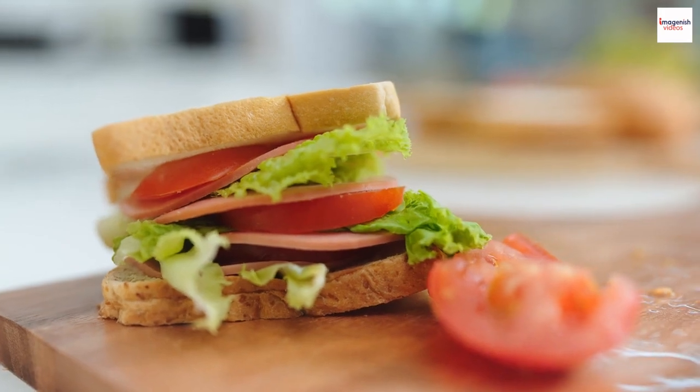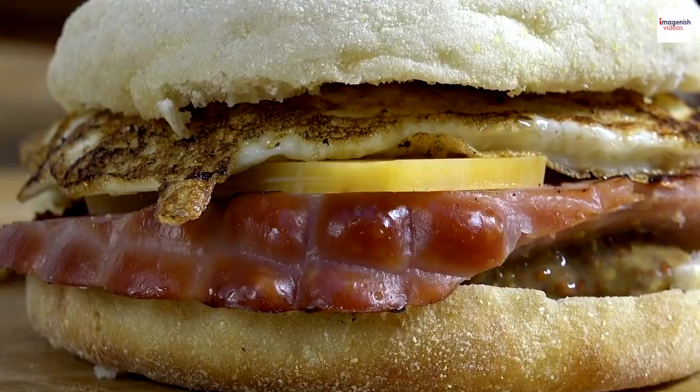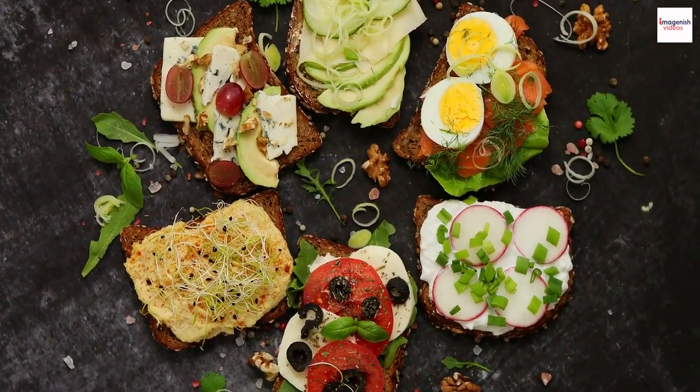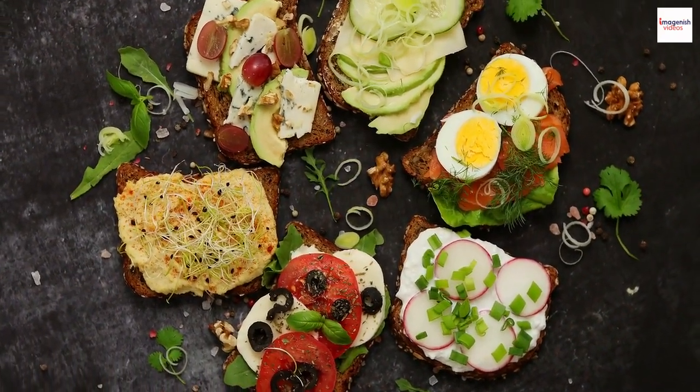Reuben sandwiches in delis. Deli culture and the Reuben sandwich go hand in hand. Delicatessens across the United States are known for serving up these classic sandwiches, often with house-made variations of the dressing.